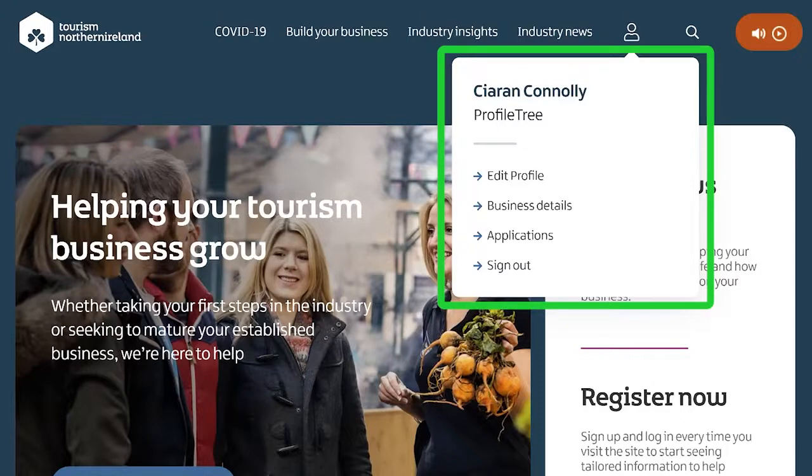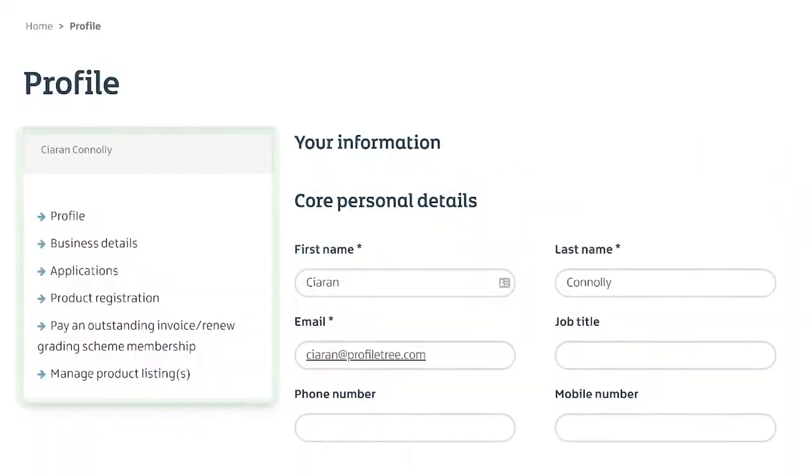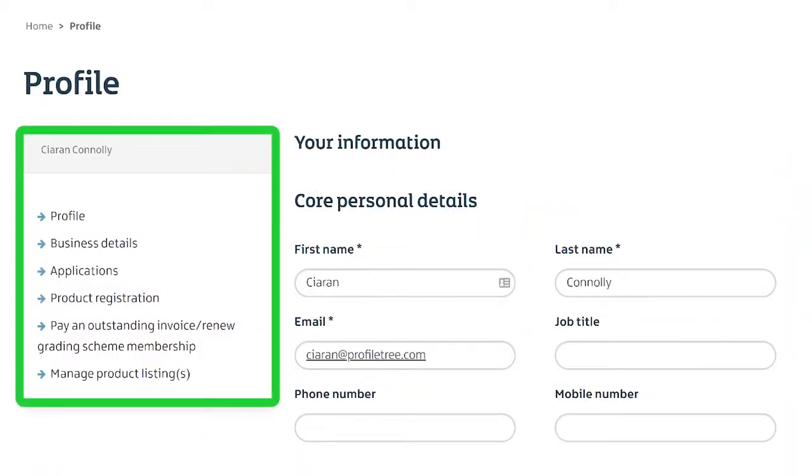It can take up to 2 days for your account to be approved by Tourism Northern Ireland. You will then be able to edit your profile, business details, and access your dashboard by clicking on the person icon as shown. Other options will be shown on the left-hand side of the dashboard.